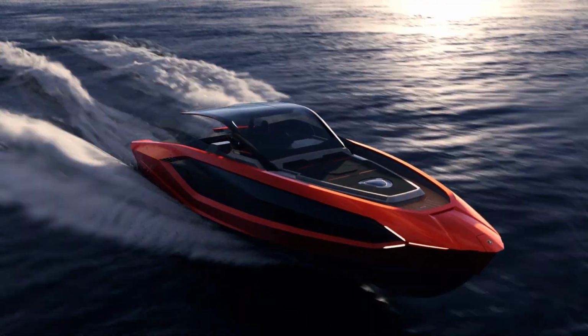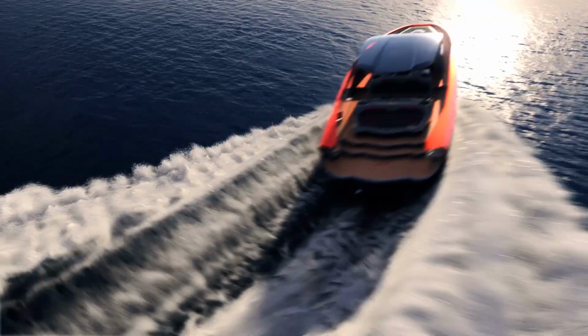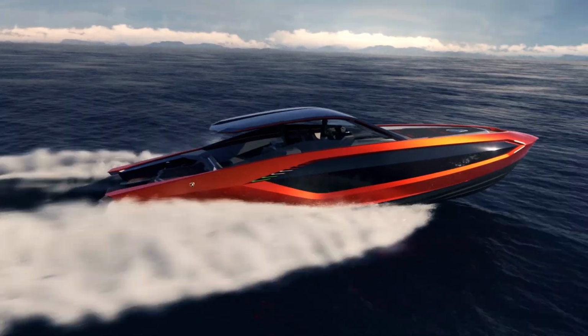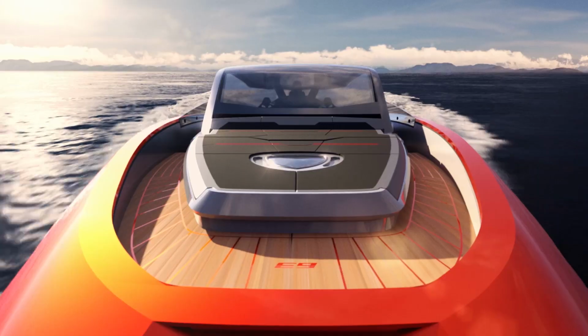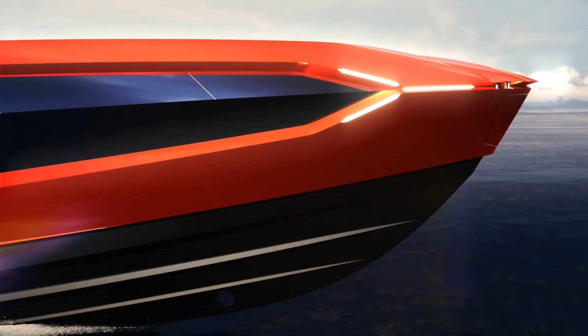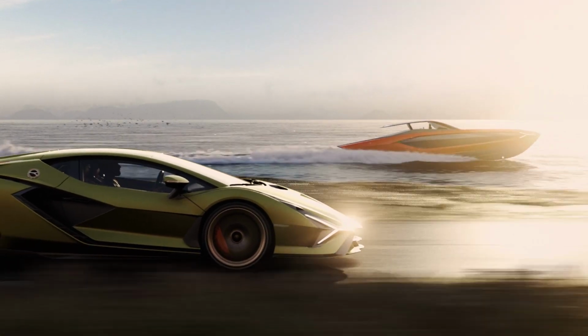Pushing them starts 2 enormous MAN-built V12s, which produce 2,000 horsepower each, allowing the boat to reach 60 knots, or 111 kilometers an hour. Only 63 units will be built to commemorate Lamborghini's founding year of 1963. The first one will be available in 2021.